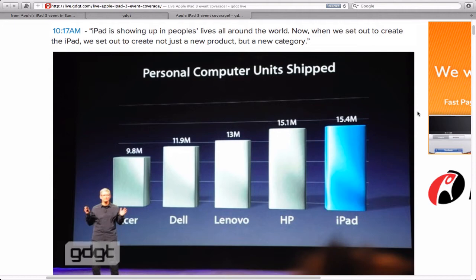Will they replace PCs for good? I want to say no. But we'll have to see. The iPad is so ubiquitous and so entwined in mainstream culture already that it's hard to imagine a time without it. That's Tom Bradley, PC World.